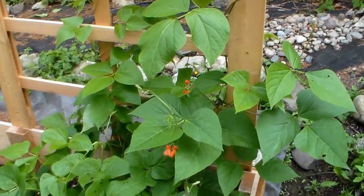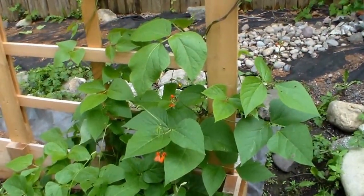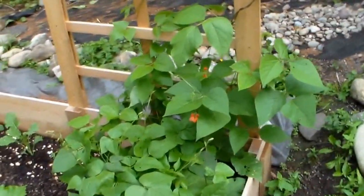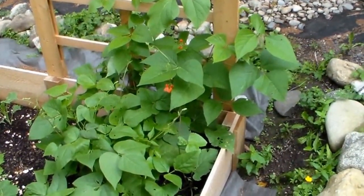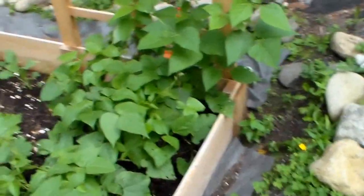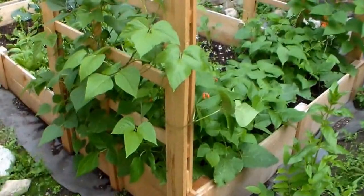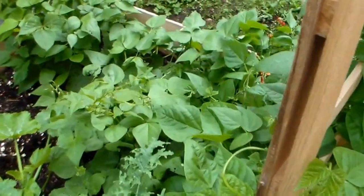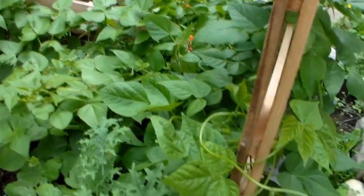So these are the beans that I referred to back in, oh gosh, when was that? Maybe a couple months back. So these beans, the pods, get as long as 12 inches or more. And the beans are purple and black speckled beans, but you have to eat them when they're young so the pods don't get so tough. They should be able to climb all the way on top of this trellis here. Now I also have some white beans and some garden bush beans all mixed in there. So they're all kind of mixed in together.